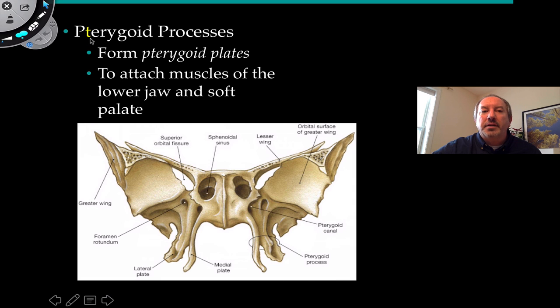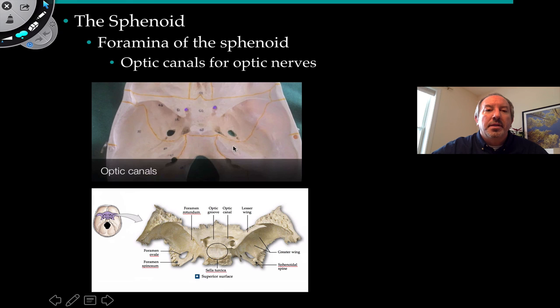Okay, and then you have these processes that come down here. I highlighted this in yellow because I believe it's pronounced pterygoid process. The pterygoid processes come down, the P is silent, from the sphenoid bone, and those are attachment areas for muscles of the lower jaw and soft palate. Here's a better shot of the sinuses of the sphenoid right in here. Here's the lesser wing on the top, and here's the greater wing down here.